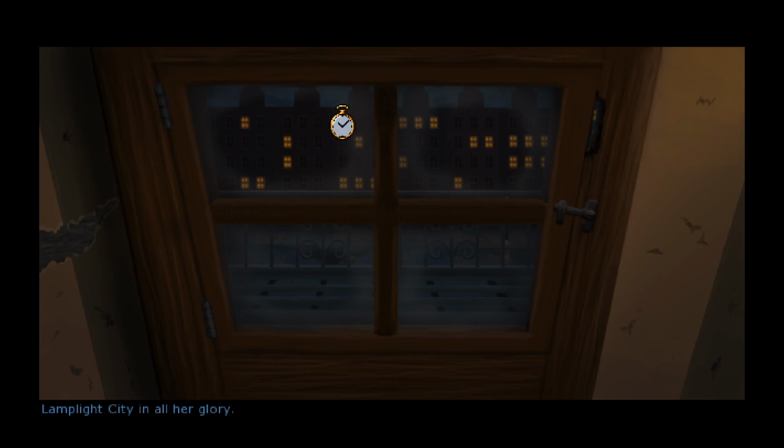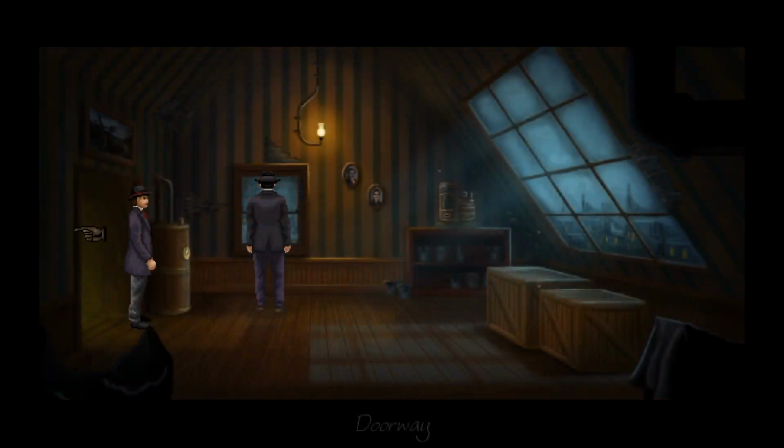Oh, there's buildings. Lamplight City in all her glory. I've got to say, Lamplight City is very beautiful. Right, so we've got to find some sort of tool.